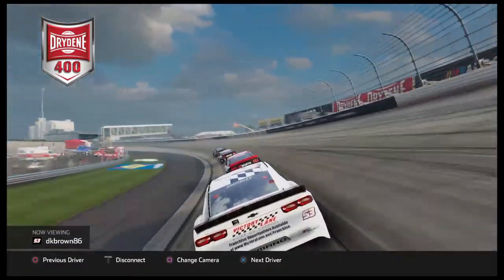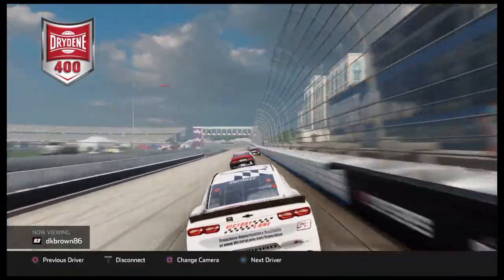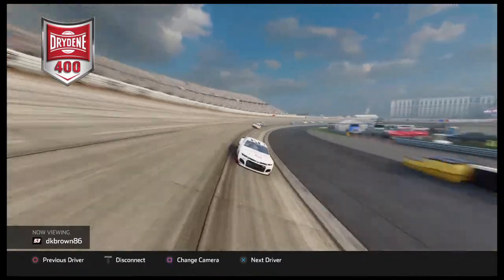Mike RPM still in front here, about a 1 car length lead. Not very comfortable, if you could ever be comfortable here at Dover. Oh, someone's down there. It's Aquatati. Something's up. He was on the apron. Well on the apron.